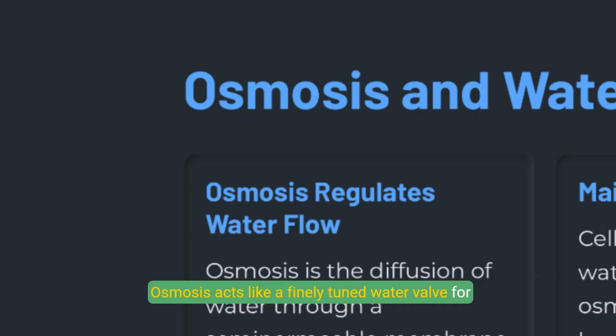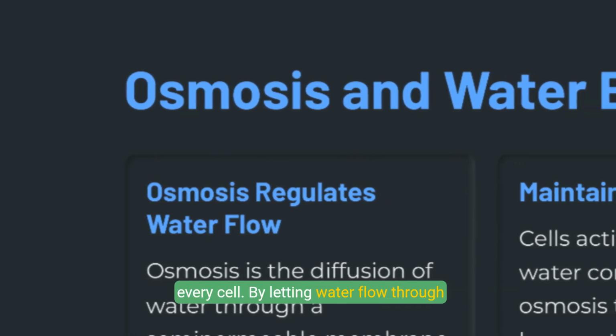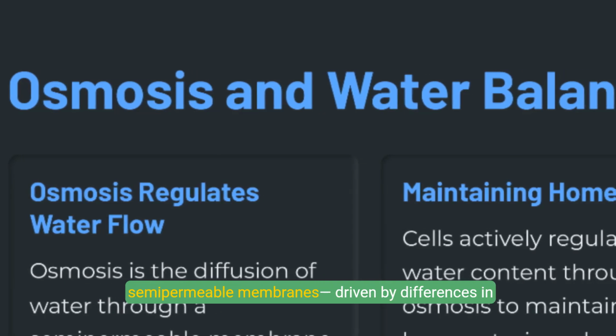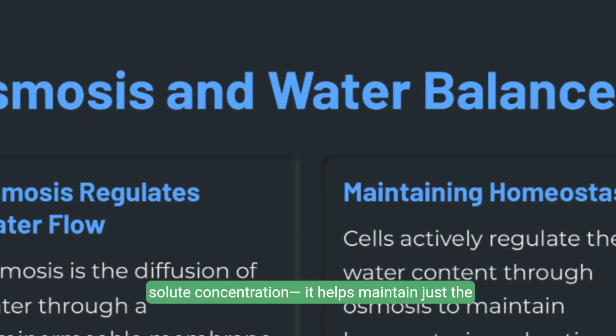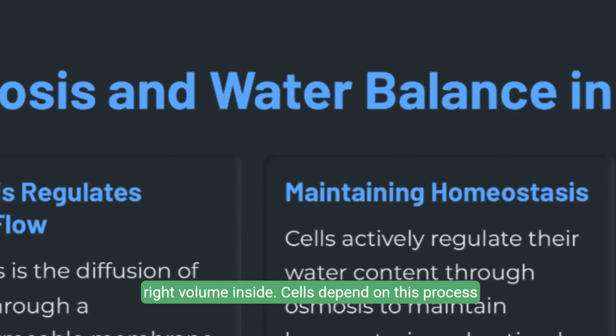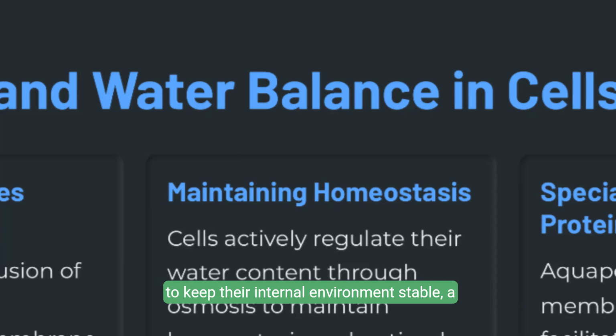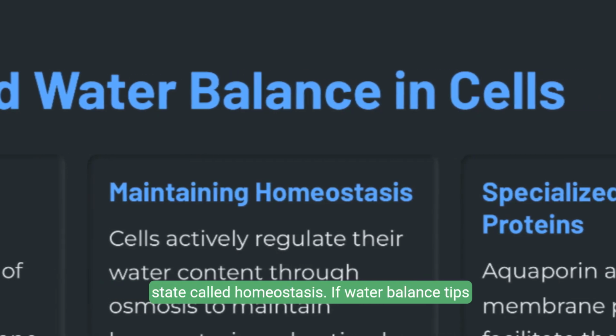Osmosis acts like a finely tuned water valve for every cell. By letting water flow through semi-permeable membranes, driven by differences in solute concentration, it helps maintain just the right volume inside. Cells depend on this process to keep their internal environment stable, a state called homeostasis.